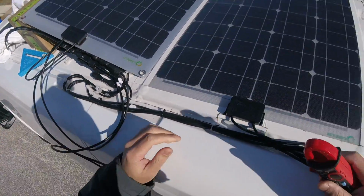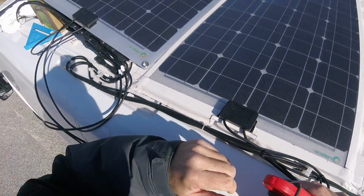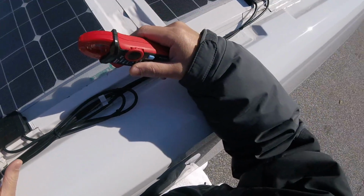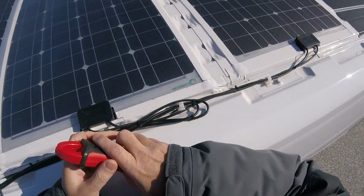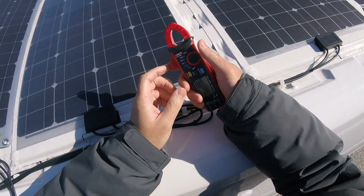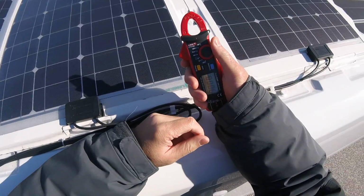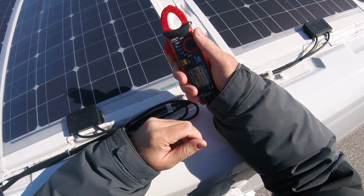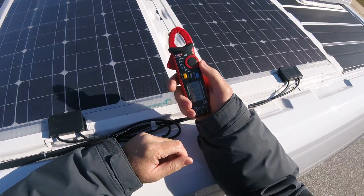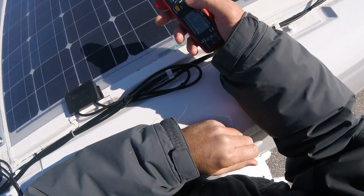The reason I did that is because I get twice the amount of amps at a 45-degree angle. However, these are permanently mounted, so they're only giving me half, and they're going to stay like that. So here's my current meter / voltmeter, and I've already checked the volts. They're already pulling 21 volts each panel. The only thing I'm concerned about is the current, the amps.